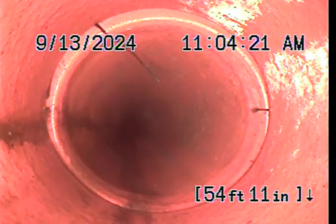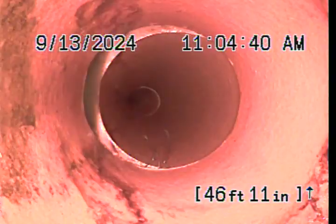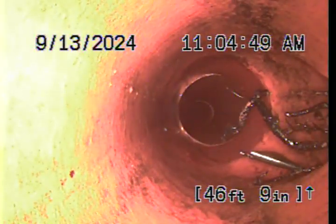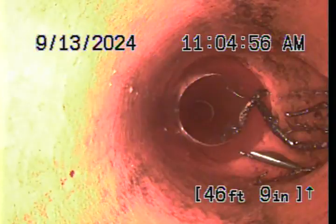I believe here we're pulling up a section that is dropping. Looks like right here, about 54 feet out, we have some small root intrusions growing in that clay joint. Pulling back here, we have a small offset in this clay joint around 47 feet out, and immediately afterwards, around 46 feet out, you can see there's something tying in at top. We believe this to be a possible old test Y or buried cleanout, but as you can tell, there are a good amount of roots growing in this section.